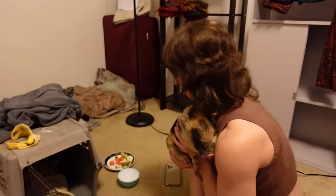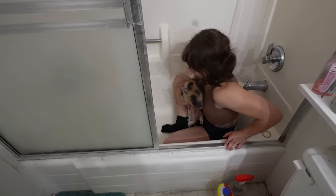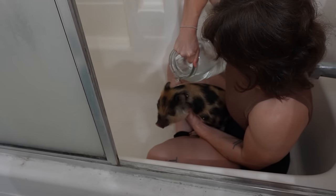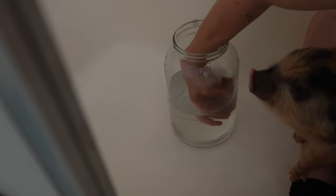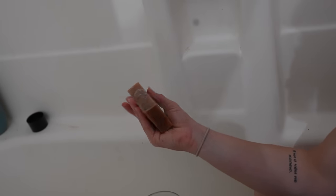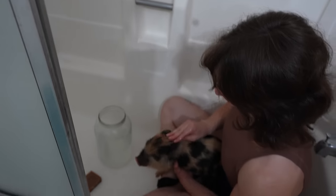Okay, let's go. Baby's first bath, as far as I'm aware, so she's probably really not gonna like this, but my mom says she's stinky and we need to give her a bath. So if she's stinky, we need to give her a bath. Lukewarm water. Oh, baby. Organic soap. Nice and frothy.